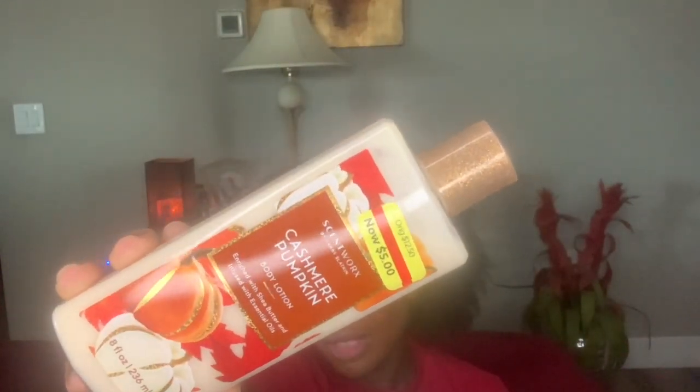Then I picked up the Cashmere Pumpkin Body Lotion. And I love the packaging as well, because the tops are sparkly. You can definitely tell that they're from some sort of a holiday collection. And this one definitely has a strong scent of pumpkin. Oh, I can't wait to use these. Just like the gingerbread spice, they're both gourmand, and I can't wait to use these two.